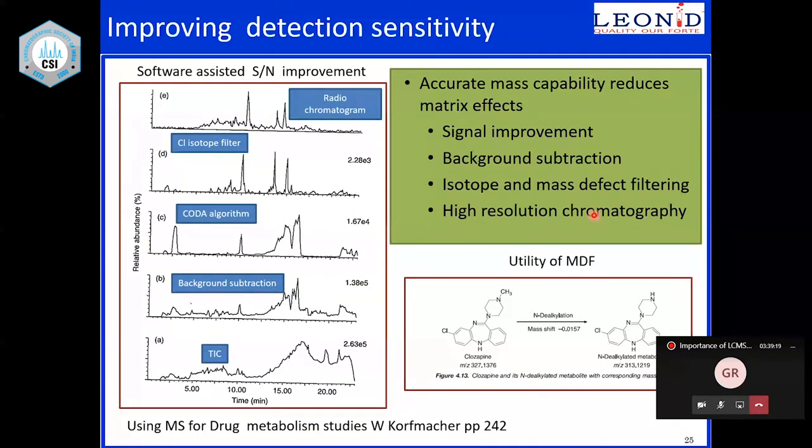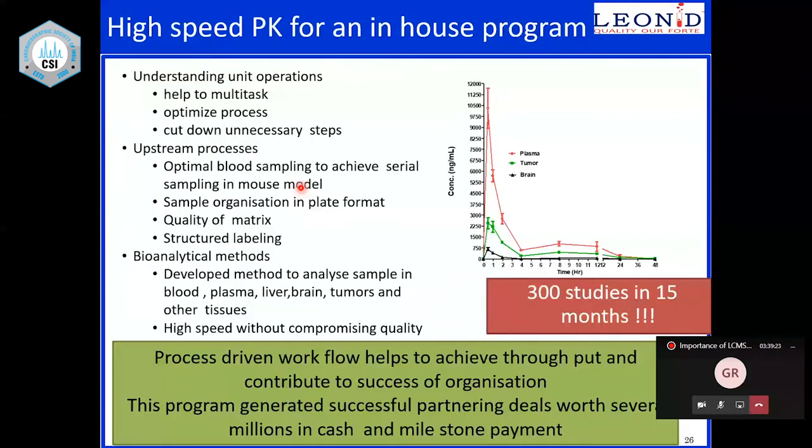Okay, then let us quickly go for high speed PK analysis, how it is done using this LCMS. I showed you that my whole setup is used to do a lot of PK studies, and these are all experiments done by my own hands in Singapore. We had developed a drug discovery program for a cancer metabolism program. We did a study where 300 studies were accomplished. Let us just go one by one here.